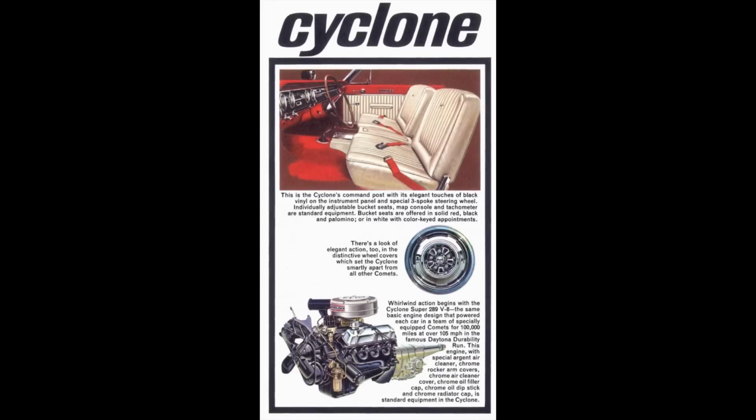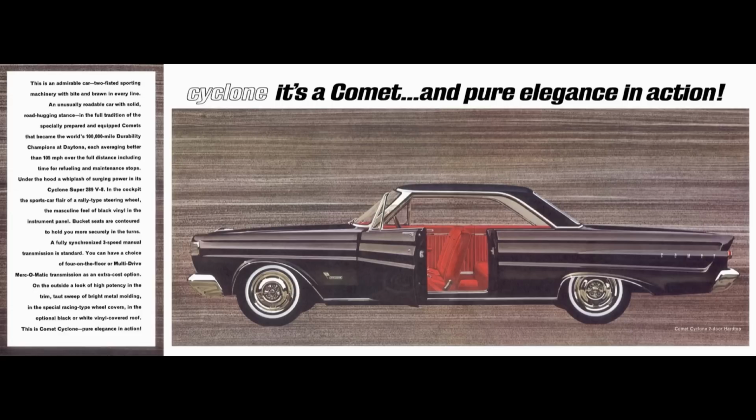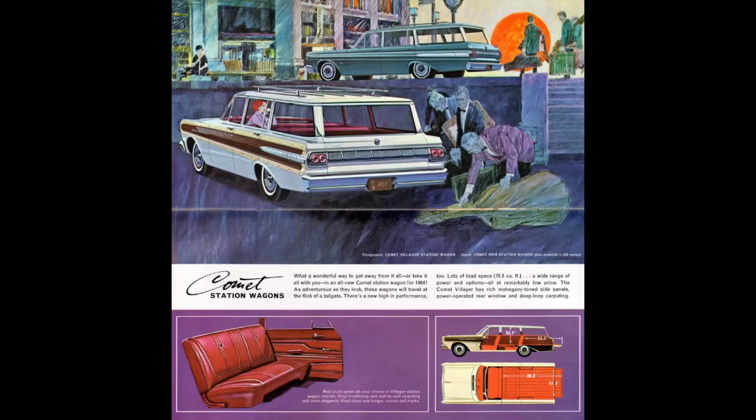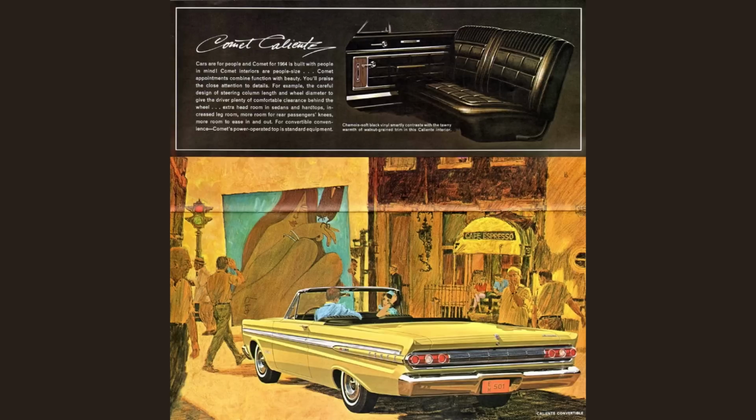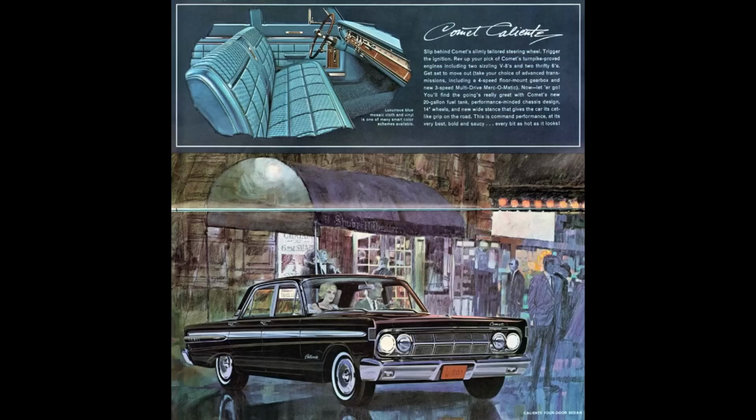The Cyclone model, which to my knowledge was offered with a Hypo 289, and there were 50 of them offered with the 427 V8. If you have any more information on the Cyclone, that would be greatly appreciated because there was tons of conflicting information. Comet also could be had in wagon form, but the Caliente could only be had as a 2-door convertible, 4-door sedan, and 2-door hardtop.